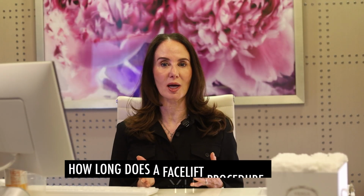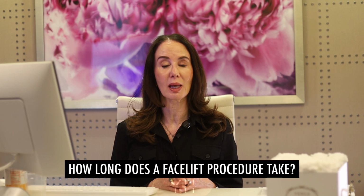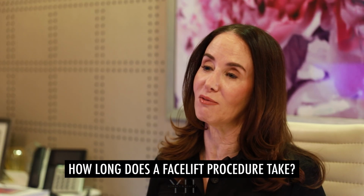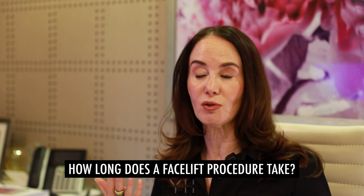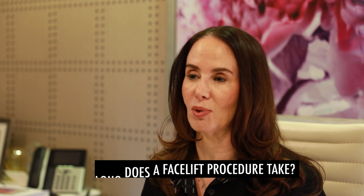How long does a facelift procedure take? On average, I would set aside 3 to 4 hours for the surgical procedure. Maybe a little bit longer, depending if there's deep neck issues that have to be addressed as well. And then very frequently, the facelift procedure is combined with blepharoplasty, with eyes, with brow, maybe a fat transfer, and those can add anywhere from an hour or 2 more to the operative time.